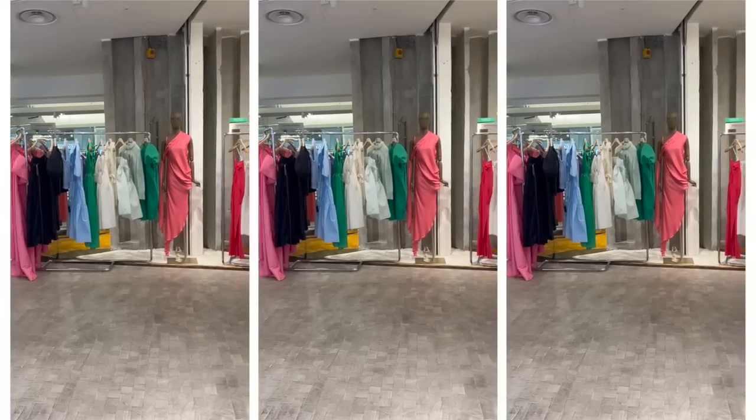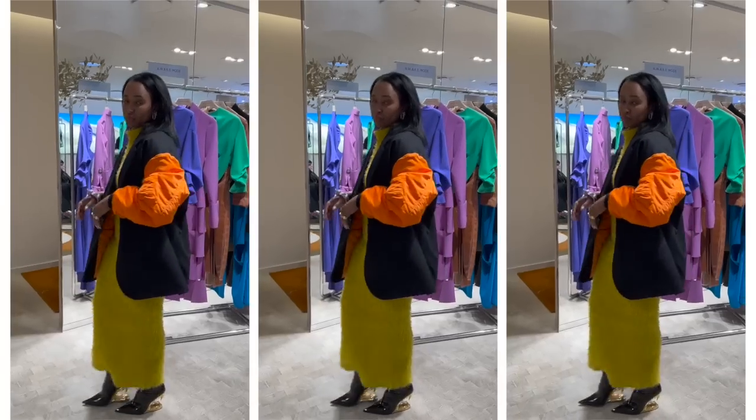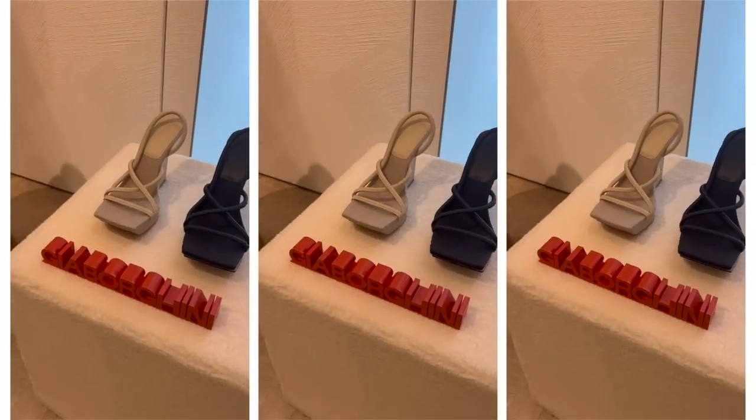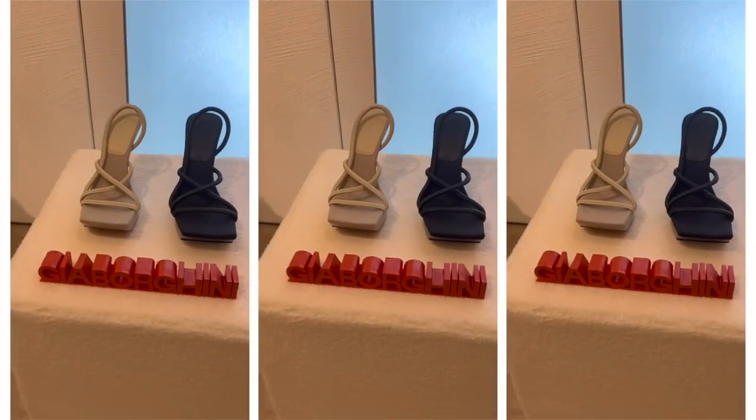So they have this little area. I'll pop in a photo if I can remember, or a video. They have this really cool area where they curate all of the cool things, and they had quite a few pieces from Awake Mode, which is one of my favorite brands. They are showing during Paris Fashion Week, but it's the last day and I'll already be gone. I'll have to stay longer next time. But I saw this and I immediately had to have it.